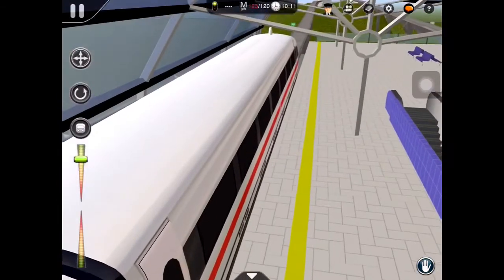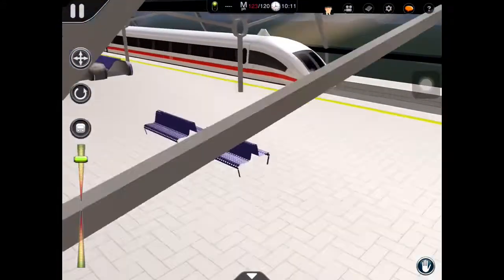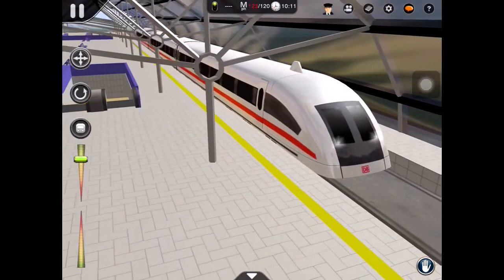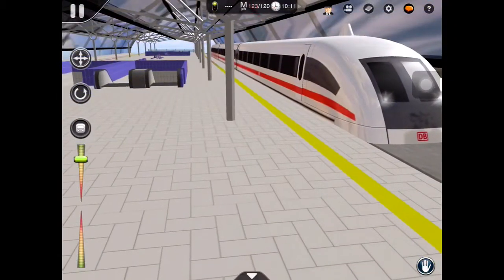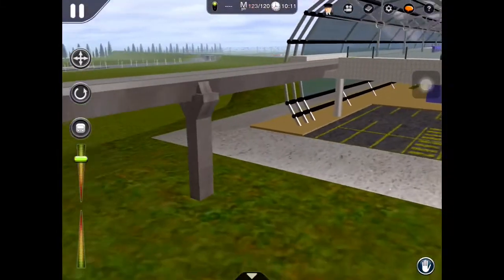I was wondering why this train wasn't making very much noise. Apparently, I didn't have my volume turned up all the way. So here's the train. We're gonna ride in the cab because if you're in the outside view, there's not much scenery to see. So we're just gonna stay in the cab and see the stuff.